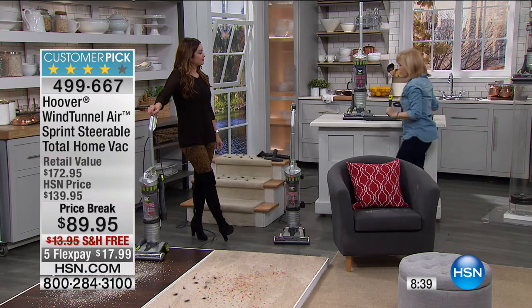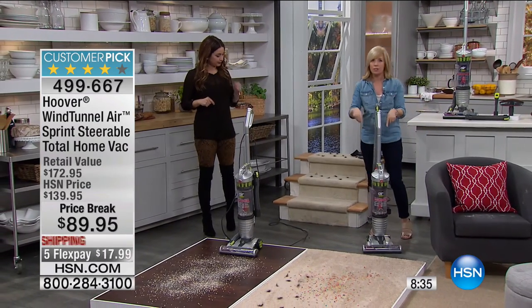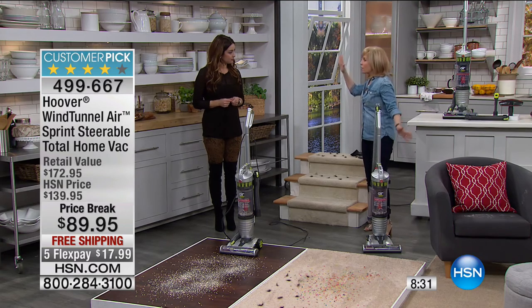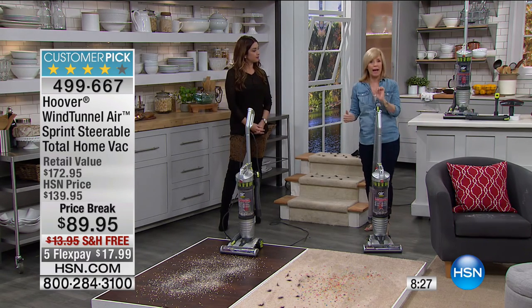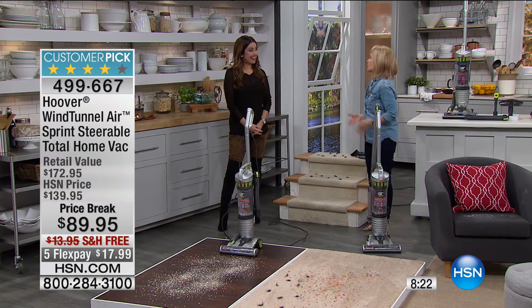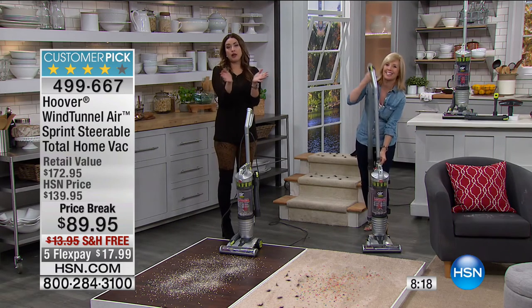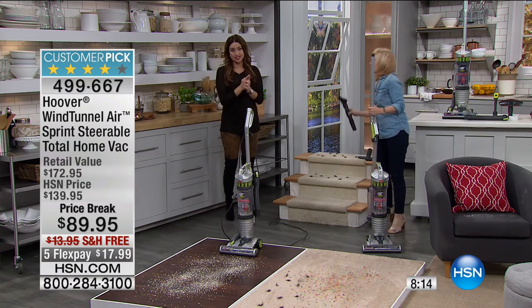So I'm going to show a couple of the tools because at this price, it's not a stick vac. It's a full-size, full-powered vacuum at the best price. So of all of our vacuums, over 15 years that Hoover has been here, we have never had a full-size vacuum under $99. This is the best value that we've ever had, and the tools. So I think that's really exciting. Already a customer pick, which makes us even more confident in our decision to get this home.